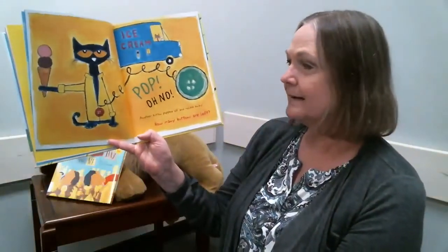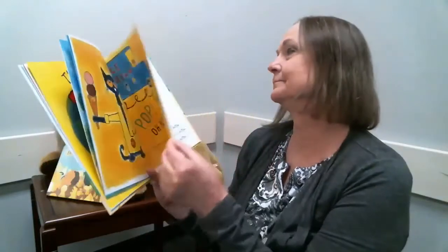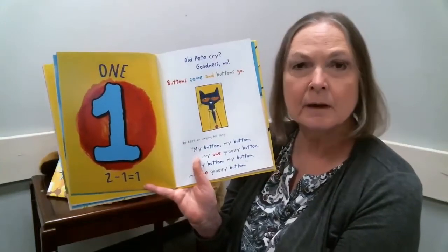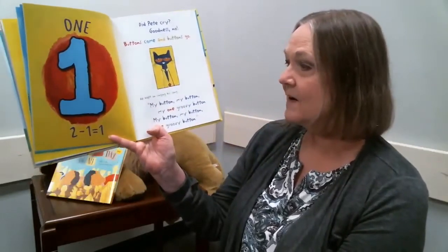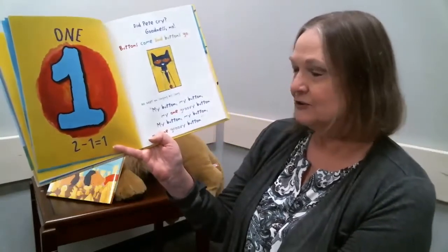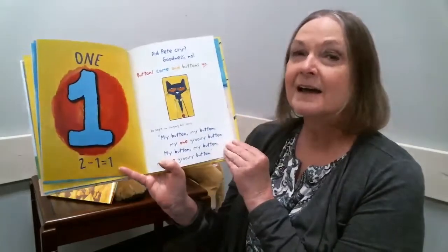But don't you know, pop, boing! Another button popped off and rolled away. How many buttons are left now? 1. Just 1 groovy button. Did Pete cry? Goodness, no. Buttons come and buttons go. He just kept on singing his song. My 1 groovy button, my 1 groovy button.